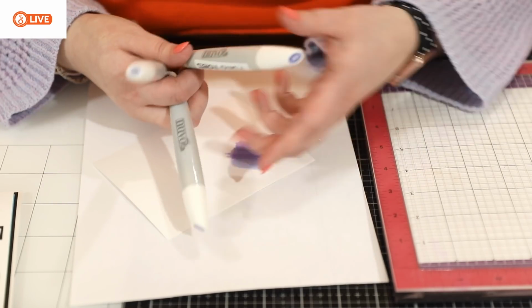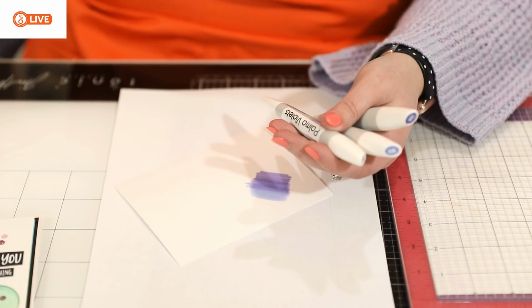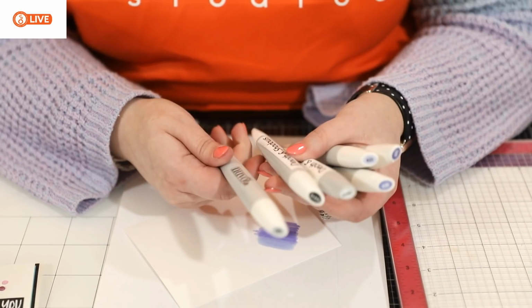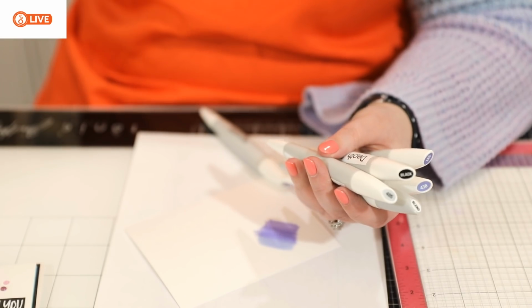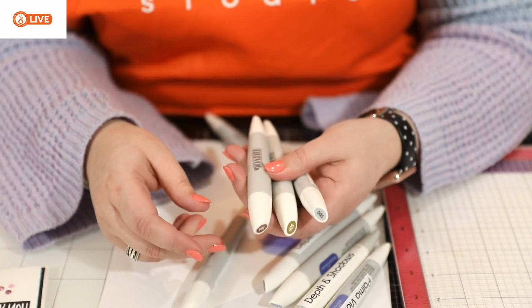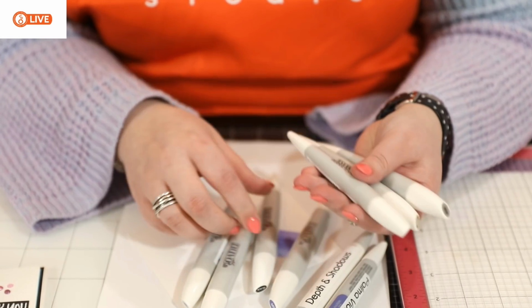All of the Nuvo alcohol markers come in these trios. There's also a trio that includes a blender pen, a black, and a mid-grey. And there is another one that includes some metallics, which is this one here, that includes a grey metallic, a gold metallic, and a copper metallic. So you have depth and shadows, and you have supreme metallics.